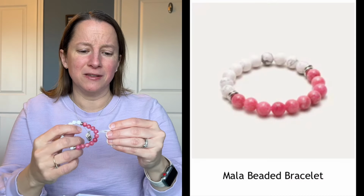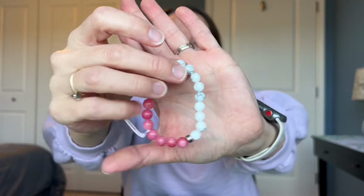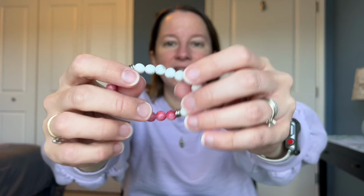I'm not even sure. Maybe I can pop them up on the screen as well if they're still up on their website and live. But they're so cute. And they've got these little spacers here with the pink and then this white. I don't have a lot of pink jewelry, and it's also elastic, stretches.